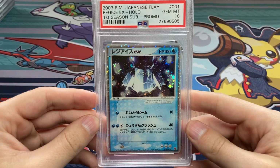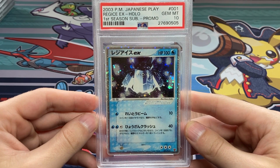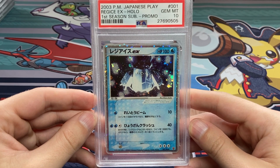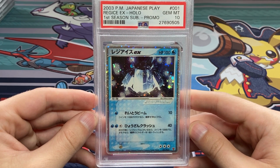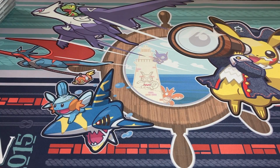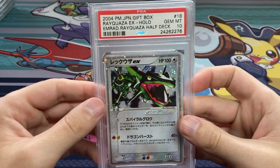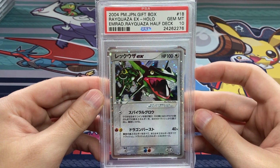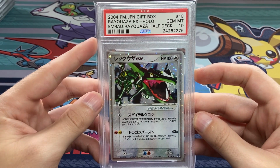Oops, camera a little off there, but we got the Regice EX from the first season subscription. Pretty nice there. Hikaru Koike art. This ended up being in EX Emerald. Here's another pretty hard to find Rayquaza EX, this one from the Emerald half deck.